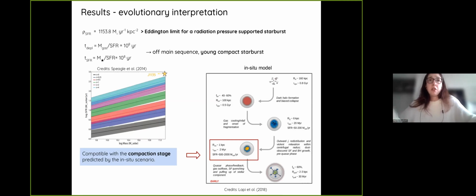Therefore, by interpreting this, we found that this source can be interpreted as a source undergoing a compaction stage as predicted by the in situ model, so it is increasing its stellar mass content and still has a huge gas reservoir. It must double its stellar mass before the quenching from the central nucleus.